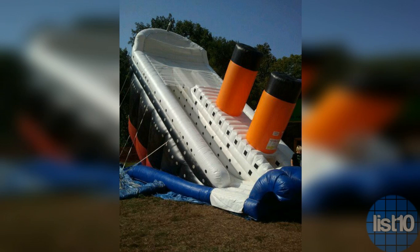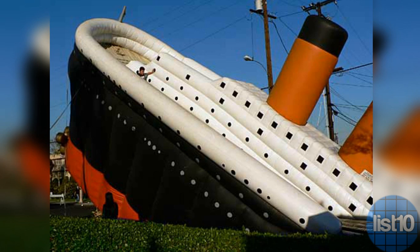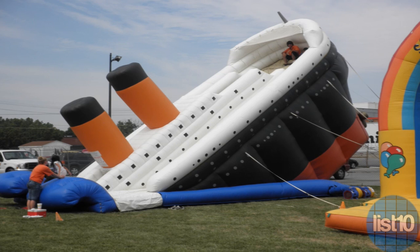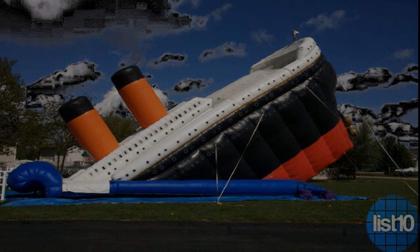Number 5. Inflatable Titanic Slide. Leave it to China to come up with something like this. This isn't disrespectful in the slightest. That's right. There are people out there who will gladly cash out on reenacting the dramatic sinking of the Titanic in a totally fun way. The inflatable Titanic slide was very popular with the visitors at the local place from the pictures above, but it ended up being banned following complaints from Switzerland's Titanic Club.